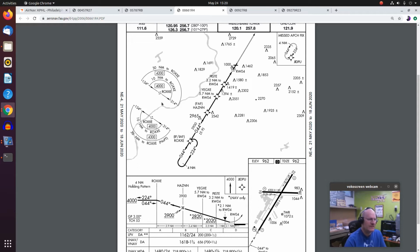Now, instead of having the little circle with the MSAs that we're used to, this is a little different, and this is something you'll see very commonly with some GPS approaches, where I have these two half circles. If I'm going out to 10 miles, I have to be above 4,000 feet in this area. And if I'm going out to 30 miles from ROXY, I have to be at 4,200 feet. Whereas on this side, it's 4,000 up to 10 miles, and then 4,300 up to 30 miles in this direction.